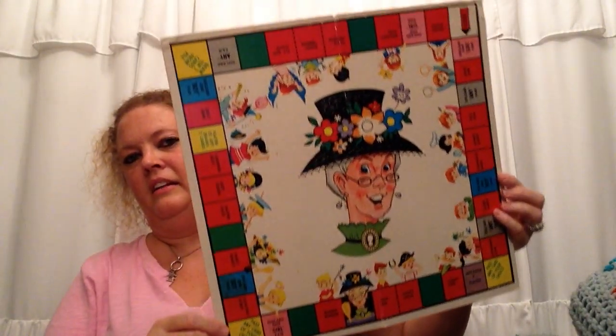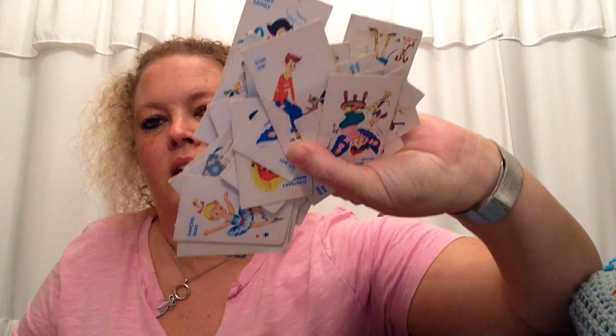Check that out. Isn't that fun? Love it. And it comes with all these cards. Super cute. Love them. I always played Old Maid. Me and my mother, my mom would play games with me, and Old Maid was one of the games that we would play. So I liked that.